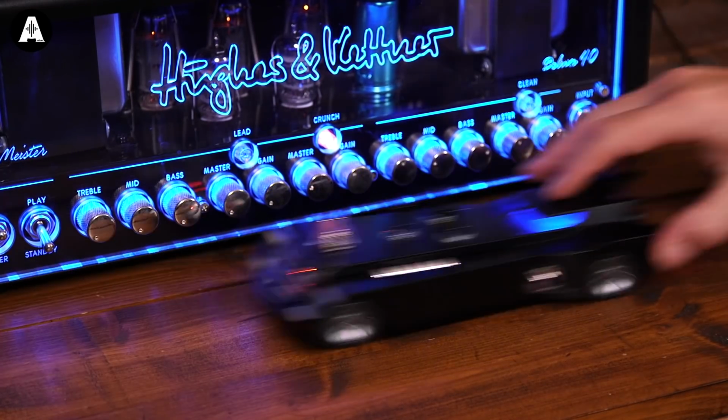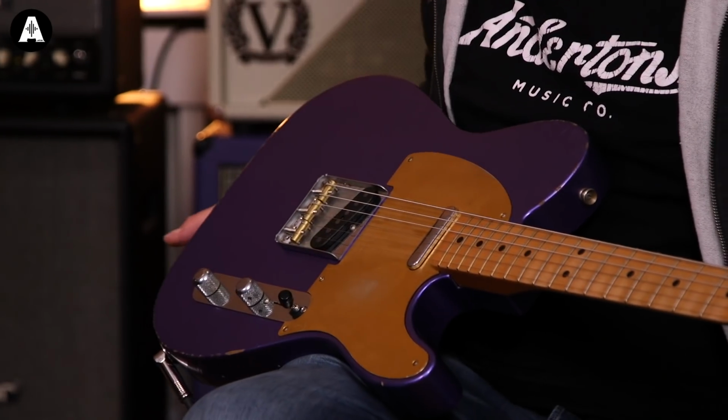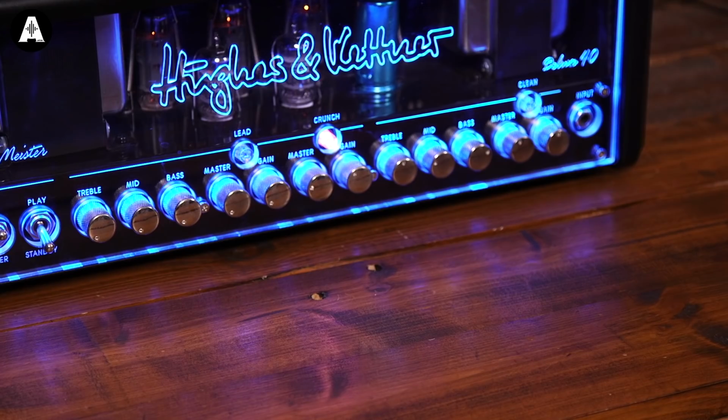That's too far. And while you do that, I'm just going to say this guitar is the road-worn version of the purple Telecaster where I've put on a gold scratch plate, so you can see what that looks like. Because that's the only upgrade that's done to this.